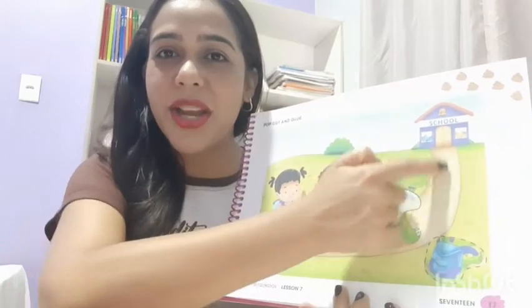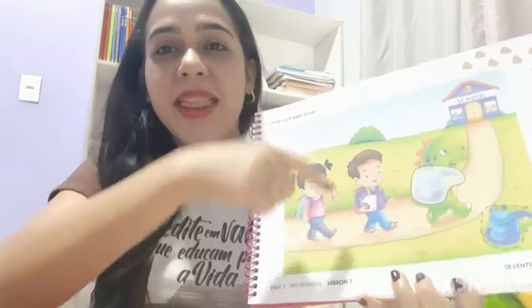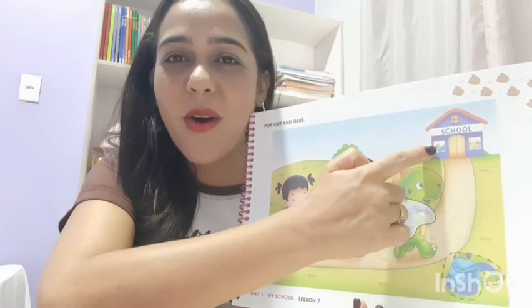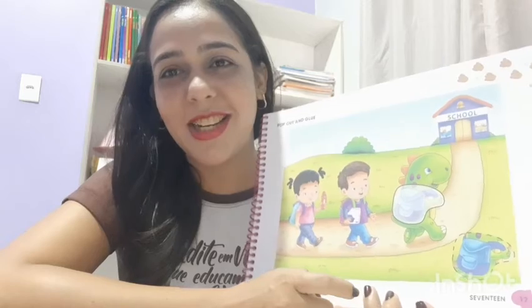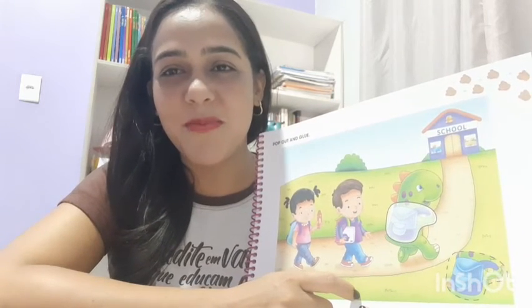They are going to school. Eles estão indo para school, para nossa escola. They are going to school. School. Are you missing our school? Vocês estão com saudade da nossa escola? I miss so much our school. Estou com muita saudade da nossa school.